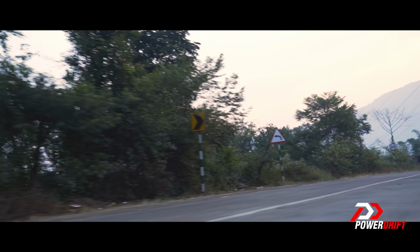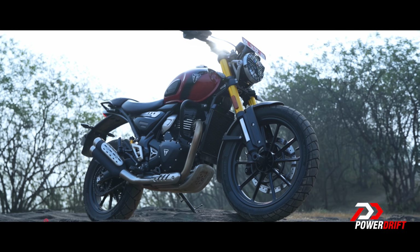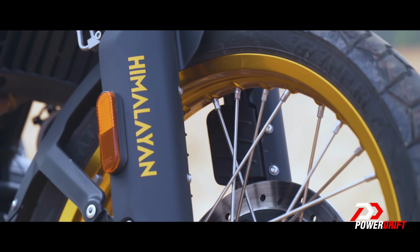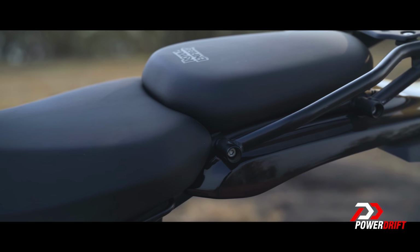Now, we have not got a chance to test pillion comfort, but just by looking at these motorcycles side by side, I would like to believe that the Himalayan is going to be a better motorcycle overall, not just in terms of rider comfort but also for the pillion.